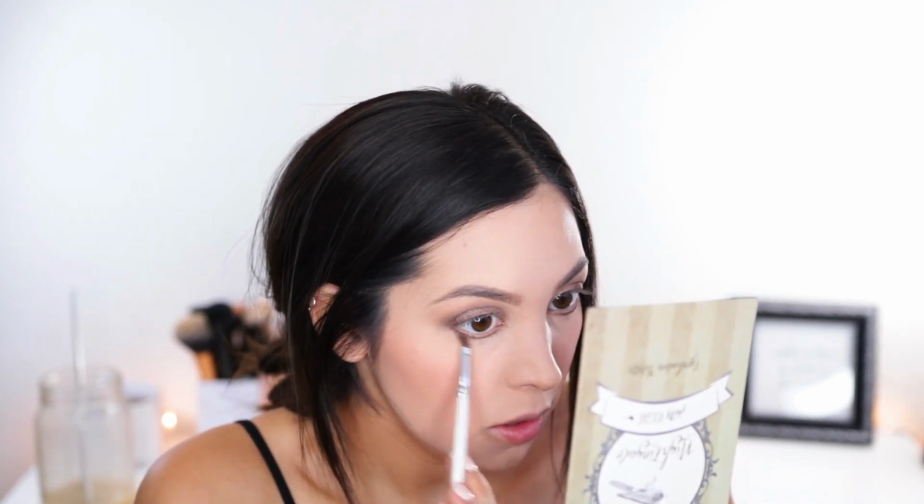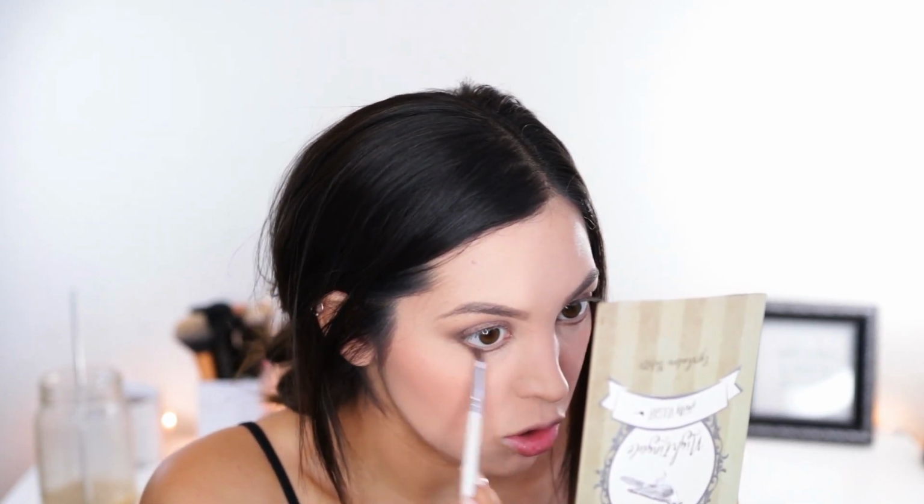So this isn't necessarily like a blending brush. It's kind of just to really be precise with and place things in certain spots. So this would be a good eyebrow brush as well. So now I'm going to go back in with Hide and Seek, that transition shade, with a fluffier brush and kind of blend the lower lash line out so it's not so harsh.